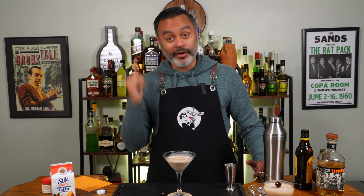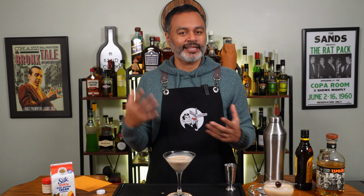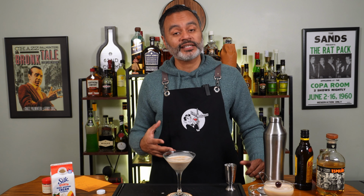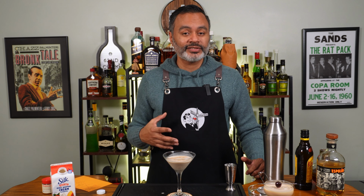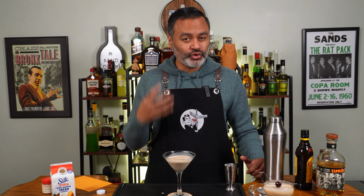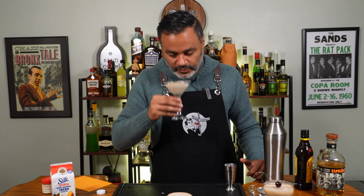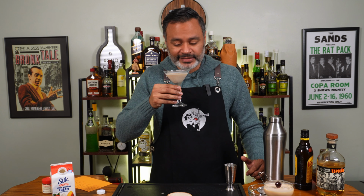Again, the Chambord is there on the very back end. The tequila is there definitely just to give you a punch, just to give you a little bit extra. But again, another one of these creamy cocktails that doesn't feel too rich. It's kind of an easy, clean cocktail to drink. I like this, very good. I like the nutmeg. I think it definitely adds a nice punch to it.